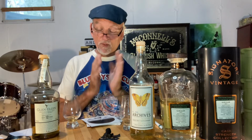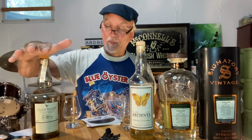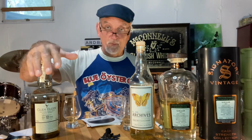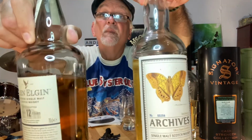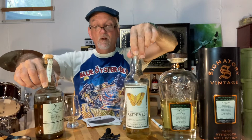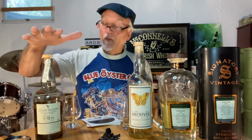Score-wise, believe it or not, I'm going to score these about the same. I would definitely buy this Glen Elgin 12 official bottling, even though there's probably some coloring in here. I mean, just look at the color here. They're both 12 years, and you can see the color difference, right? I'm going to score them both between an 87 and an 88. The nose on the official bottling, though, is a 90 plus.